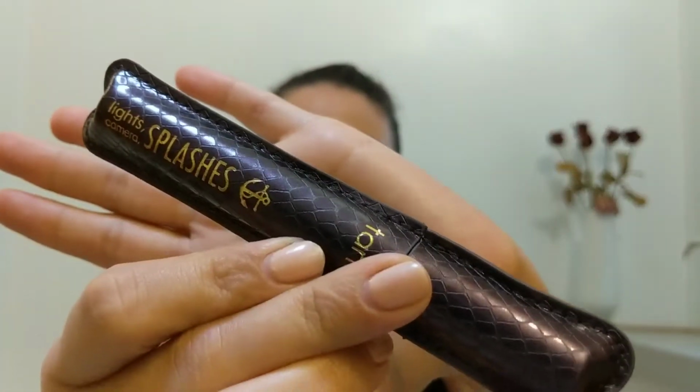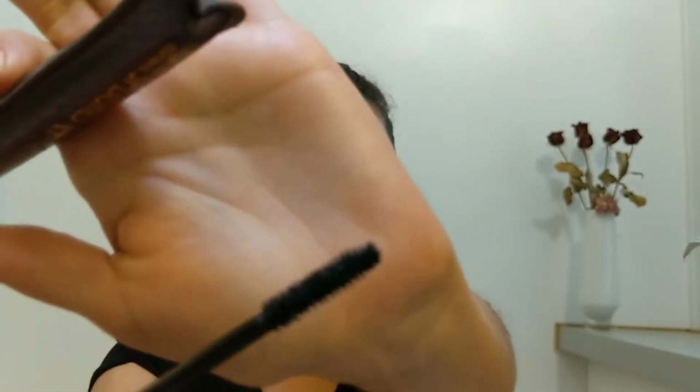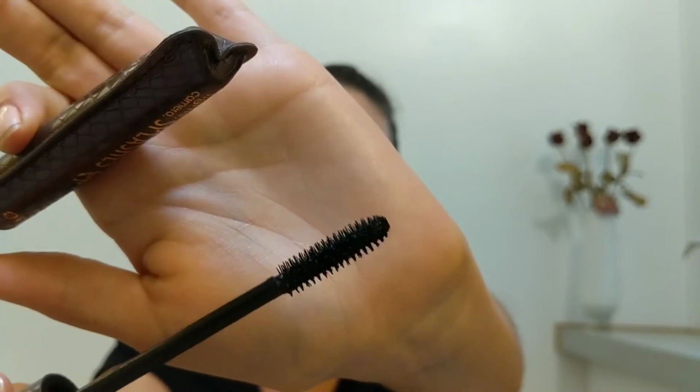This is the Lights Camera Splashes mascara. This is the waterproof version. Here's the wand. You can see it here. When I first opened this mascara, the first few times that I used it, I did not enjoy it at all. But after a few uses, I think Tarte's formula for mascaras are just so effortless. It is kind of difficult to get off, and I guess that is the biggest downfall to this, but I do enjoy a good waterproof mascara. So this was a hit.